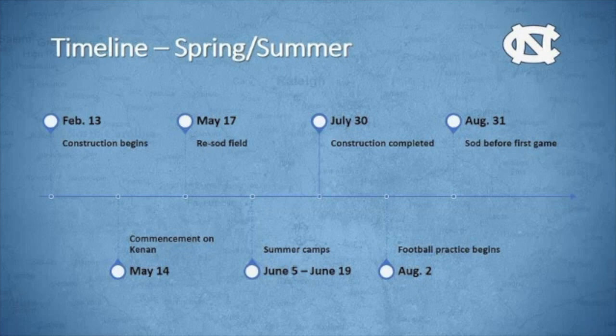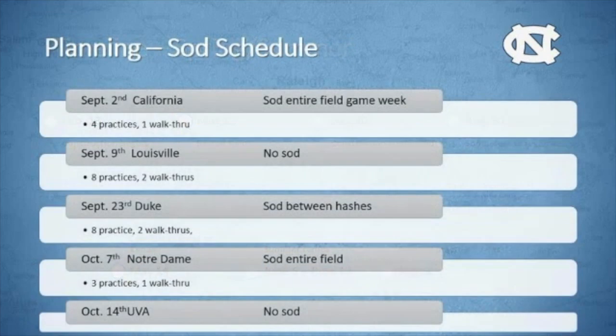Commencement pretty much destroys the field, so we always resod after commencement. We would have summer camps. That's always a very tight window. We sod May 17th and try to get on it in early June, but it works. And July 30th, construction would be completed, and we were going to start practice on August 2nd. And then on August 31st, we would start this process of resodding the field before the first game. So this is our sod schedule that we came up with that we thought we would have to do.